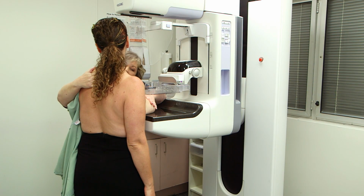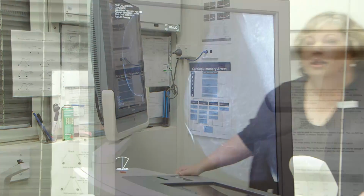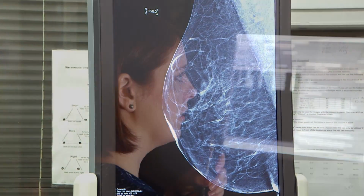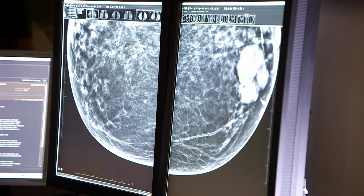Because a mammogram is such a specialised and important scan, our priority is to ensure your health is in the best hands. Our radiologists and mammographers are specially qualified and highly experienced and use the best technology available so you can have peace of mind that your diagnosis with us will be accurate.